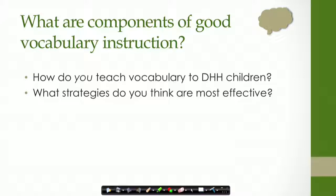So now we get to what are the components of good vocabulary instruction. And here you notice my little thinking cloud, that says that you get to do something. So I want you to think about how you teach vocabulary to the deaf and hard of hearing children you work with. And if you're not working with deaf and hard of hearing children, then think about how you teach vocabulary to the children you work with and what strategies you think are most effective. And we'll pause and give you time to write this down. So pause the video and take some time to write that down, and then we will talk about that on the discussion board later on.